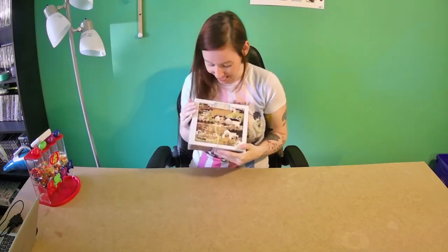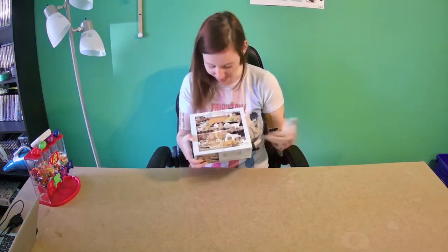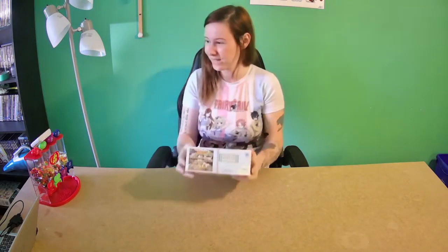Hey guys, guess what I have? I have a fall themed puzzle. Woohoo! I think this one's gonna be a challenge with the pumpkins everywhere. Maybe I'll set a new record with it. Maybe I will set a new record time. Let's get into it.